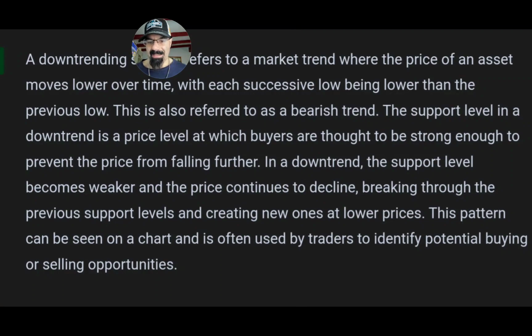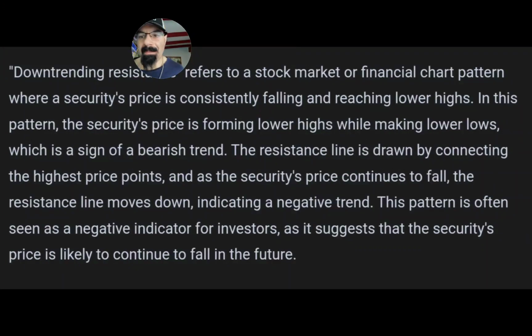This pattern can be seen on a chart and is often used by traders to identify potential buying or selling opportunities, because some people want to buy each of these drops at each support level. They try to build a base around there since we're in a bear market. And then we also have downtrending resistance as well at the same time as downtrending support.